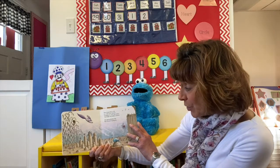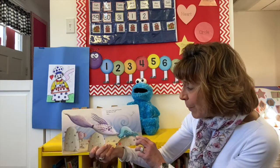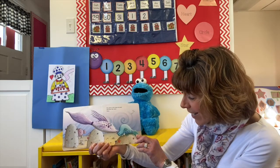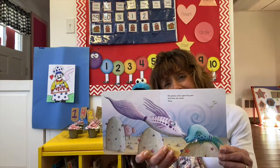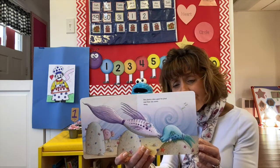She approaches Mr. Fish, but instead of saying, hey, she plants a kiss upon his pout, and then she swims away. Oh my goodness. Look at that. Look at that pretty, pretty purple fish and Mr. Pout Pout over here.